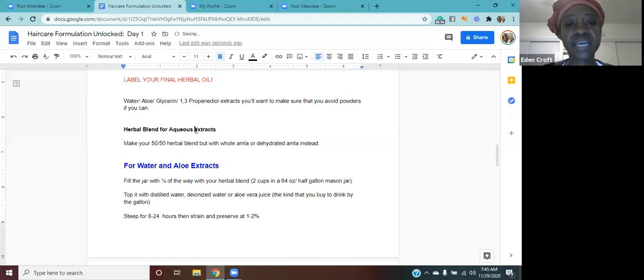For aqueous extracts, you also want to label your bags of herbs, because a lot of times those will start to look the same as well, okay? So for this one, instead of filling the jar a third of the way, you're going to fill it a quarter of the way. A half-gallon, 64-ounce mason jar in the US would be about 2 cups. But you're all grown-ups, you visually know what a quarter of a jar looks like.